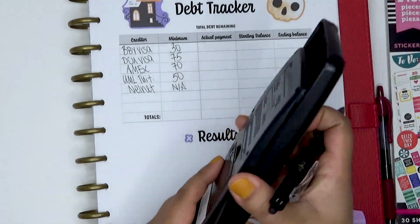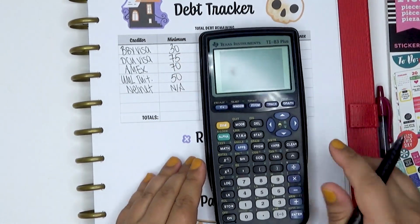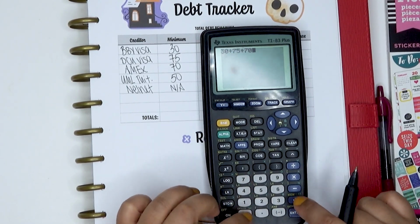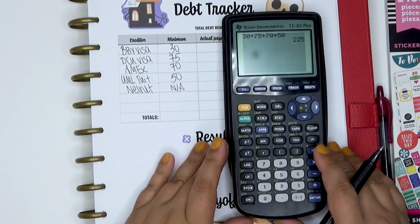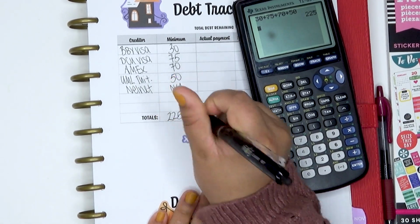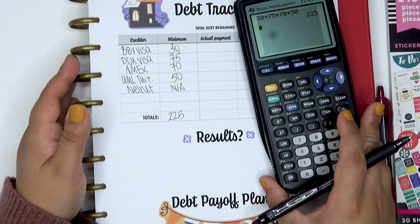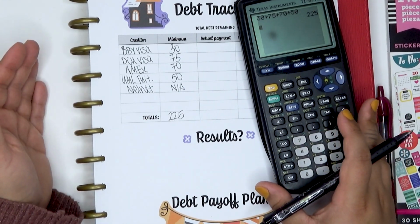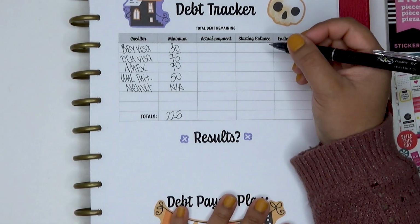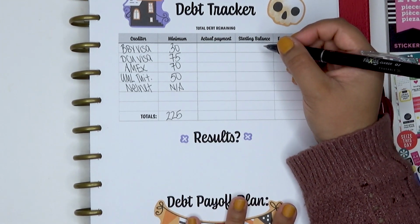So let's go ahead and tally these up. So we have 30 plus 75 plus 70 plus 50. So I'm paying $225 for the month just in minimum payments, which again is super annoying because that's money I could be saving. Next, I want to take a look at my starting balances before I talk about my payment amounts.